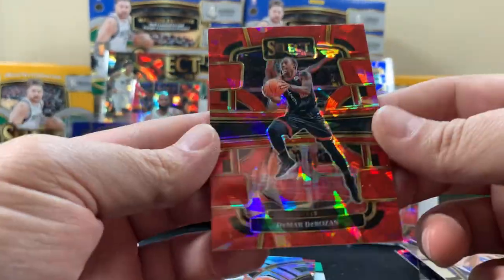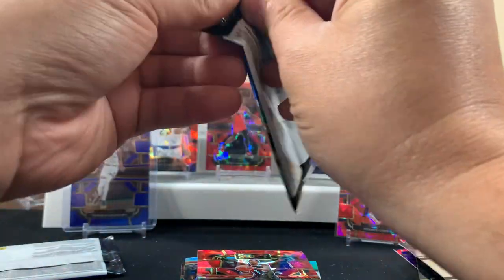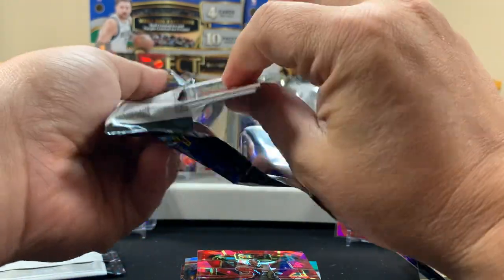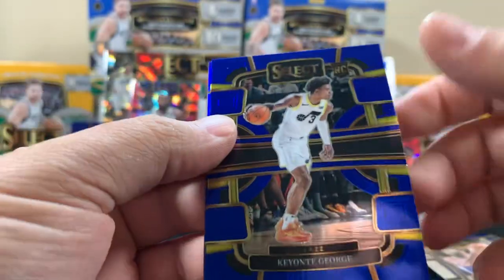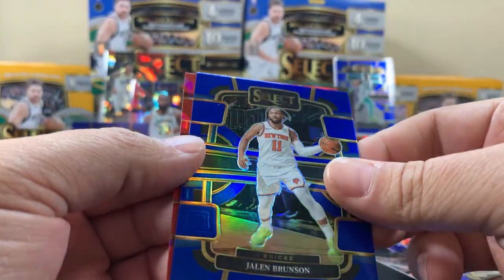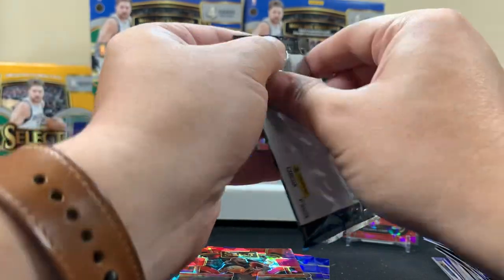Leonard. So yeah, I don't know this product too well, so if I overlook something that's good, let us know in the comments. I'm not a pro on this stuff. George. Brunson. That's a prism. Garland. Alright, man. Last pack, dude.